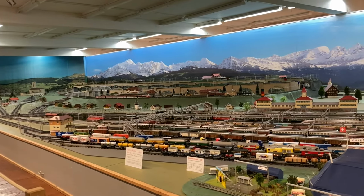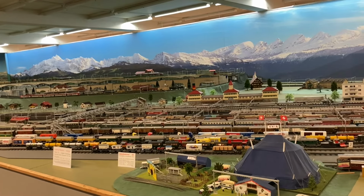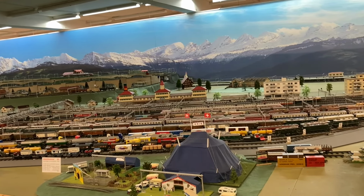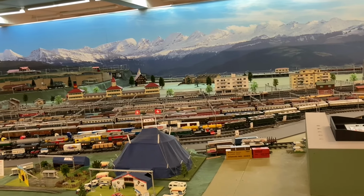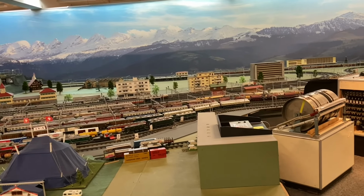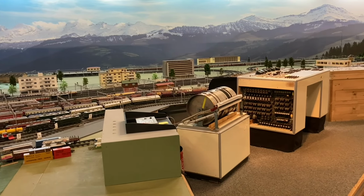The ultimate showpiece of the collection is this model railway, which was built from 1945 to 1966, and it's probably the biggest privately built track zero, that's 32 millimeters, model railroad.